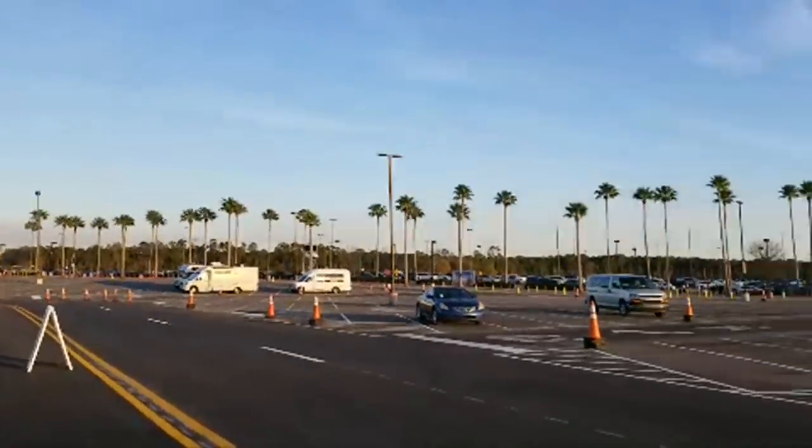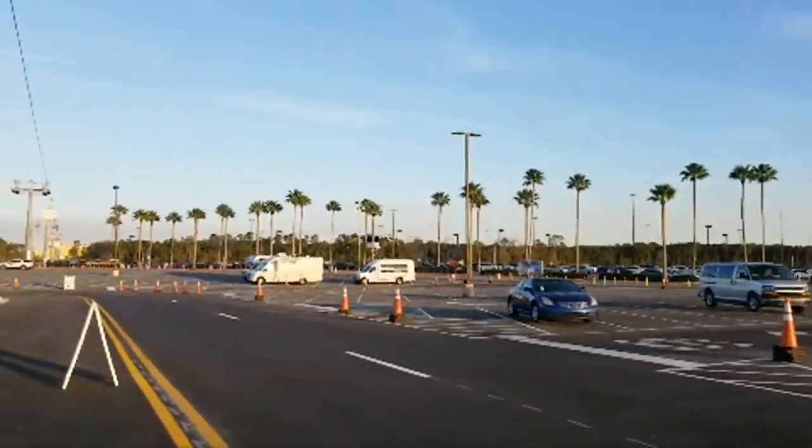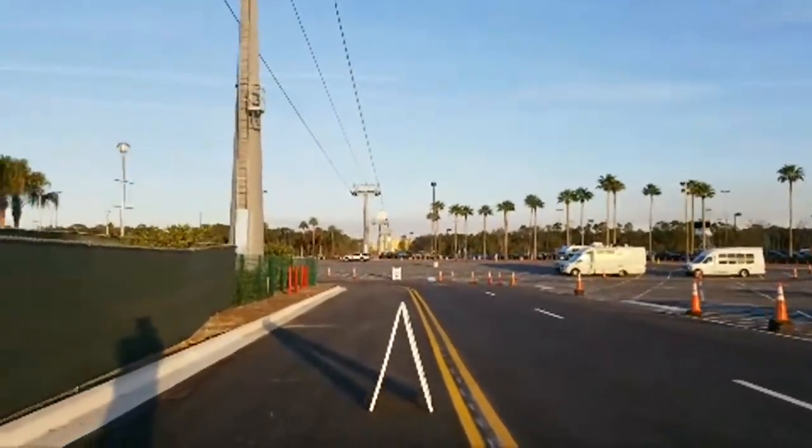Very cool. See, it's not too terribly busy here today. It's later in the evening and the parking lot is now just getting towards the rear of the parking lot.